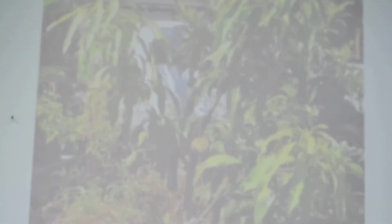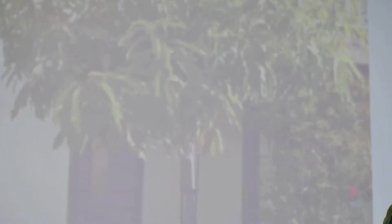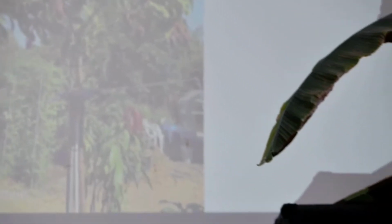This is a tree in San Jose, a mango tree in Pittsburgh, a mango tree in Richmond, a mango tree in Winters, a mango tree in Fremont, in San Martin, Sacramento, Santa Clara, and again San Jose. So the pictures speak for themselves. Mangoes can grow here, but they need special conditions.